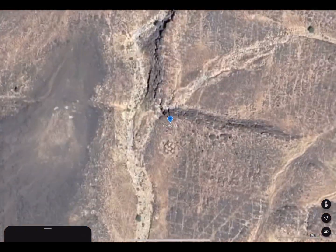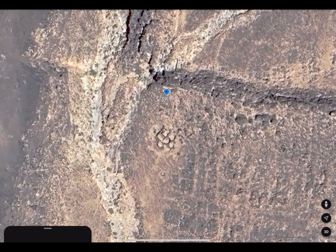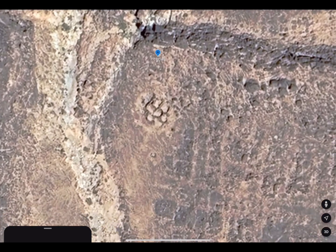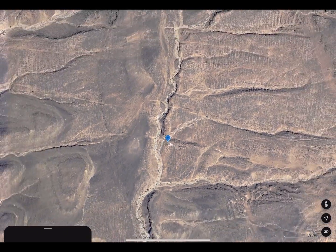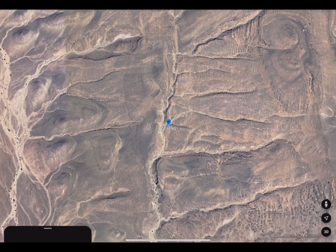I want to finish with some speculation, or I don't know how to say it, but this is also really weird in my eyes. I can see several circles: the first circle in the middle, the second one up above, one below, and two on each side. And again, it really stands out from its surroundings, as you can see.